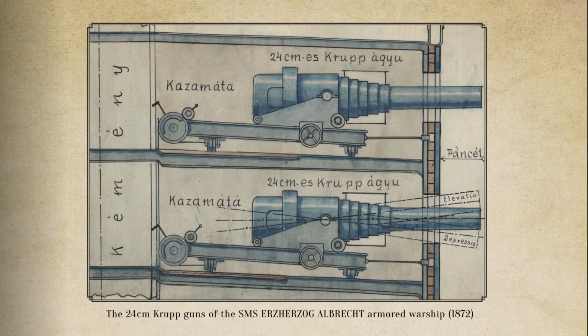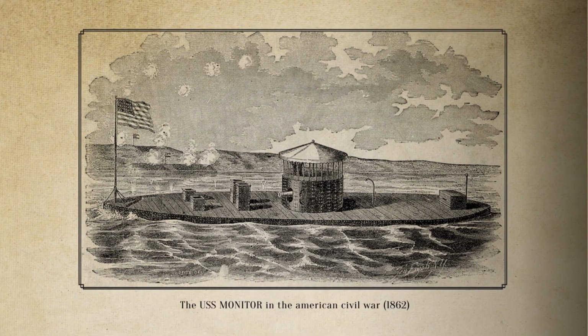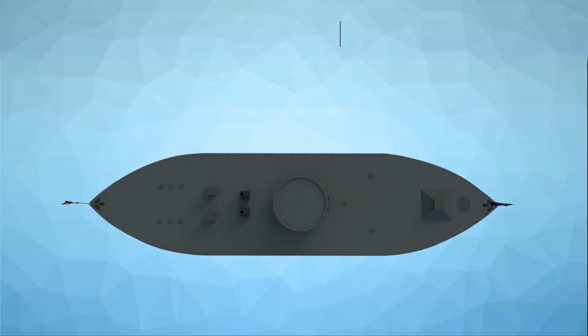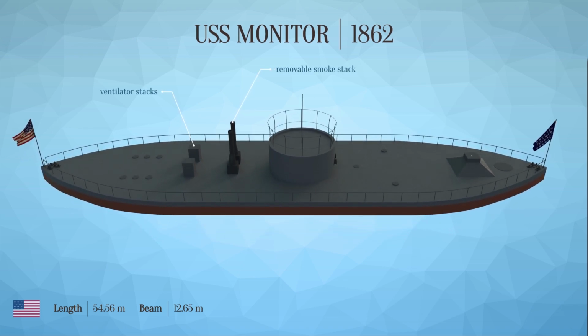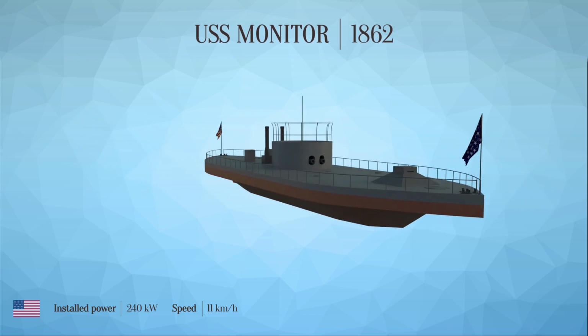However, in 1862, a revolutionary river ship was developed, the USS Monitor. This word means guard and observer because it was designed for patrol duties and to observe the enemy. For its construction, they used only metal instead of the previously used wood. It was powered only by steam engine and had no masts or sails.